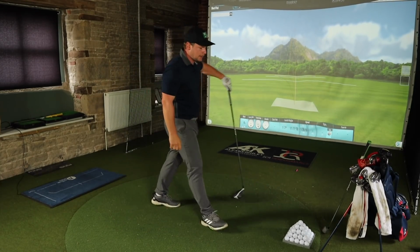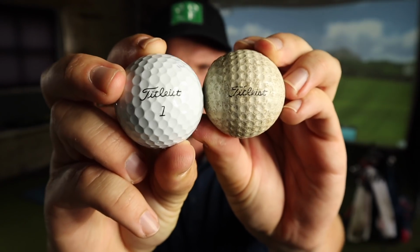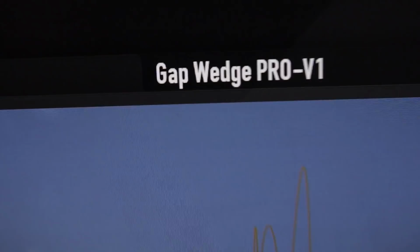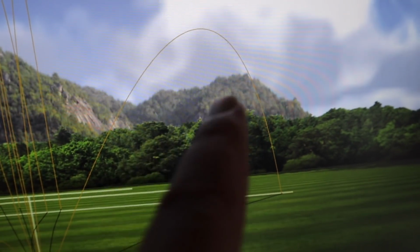No. Right, we got some with the 50-year-old Titleist K2. Didn't read them all. I'm assuming it's because of the size of the ball. Could even be the colour of the ball, really. But how do they compare? Let's take a look. Right, guys, we'll start with the gap wedge for the Pro V1. Dispersion, not bad apart from the embarrassing one, which I keep in.